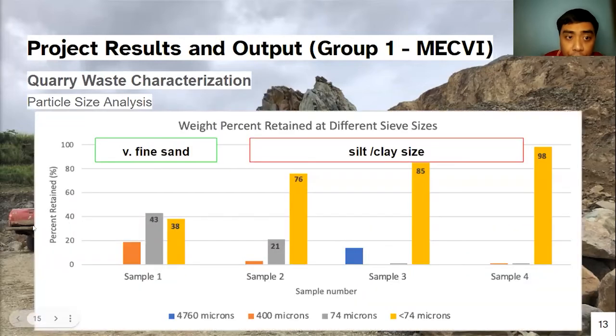Next slide, please. So this slide basically just shows you the particle size distribution of the four samples we collected. From left to right, you will see the increasing siltation process. Sample one was collected from siltation pond one, up to sample four from siltation pond seven. Initially, you can see the coarser particle size from the initial onset of the siltation, and you will have increasing percentages of materials retained in lower sieve sizes, corresponding to silt or clay sizes. So this will be further supported by the other geotechnical tests.